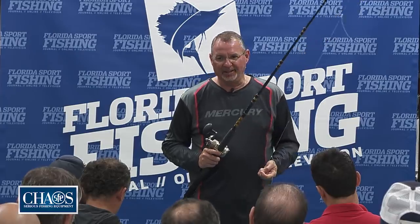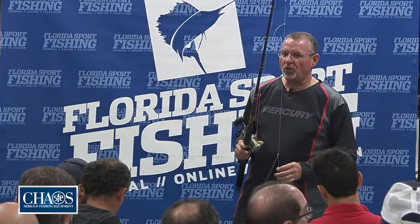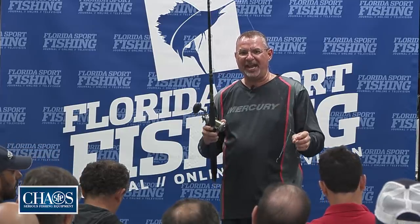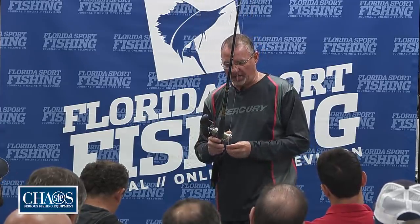B, I'm losing a level of sensitivity and a level of stealth. So I try and minimize my lead to make sure that the sinker and the rig are on the bottom, but I don't need any more than that. Just make sure that you fish enough lead to fish on the bottom.